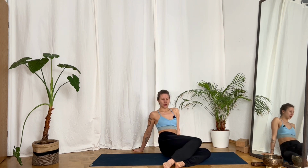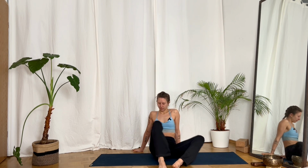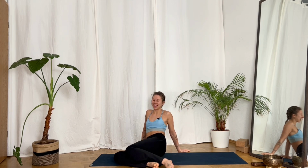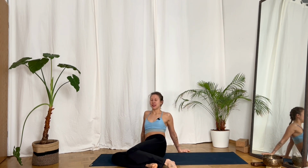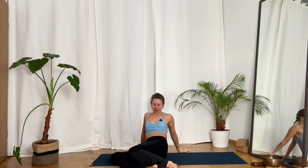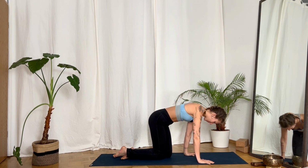And then bring your knees back together. And maybe do a few windshield wipers with your knees to release your hip flexors, your hips. You can also keep your eyes closed if you feel like it. Today we're really focusing on the space in between our eyebrows, so whenever you need to close your eyes to get the focus there, your awareness there, feel free to do so. And then come back to center and sit back into child's pose.